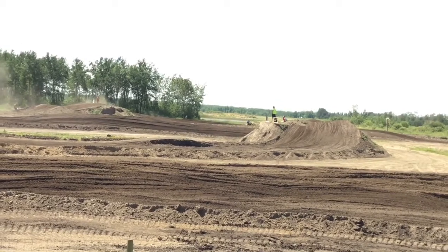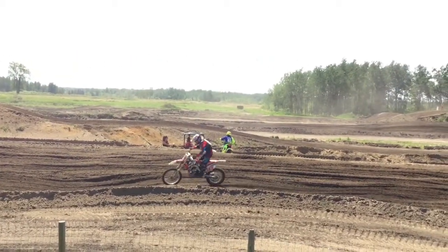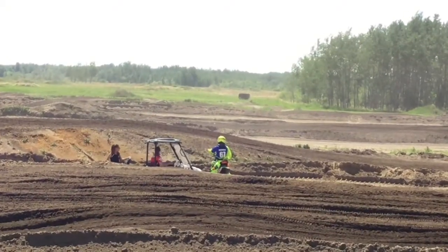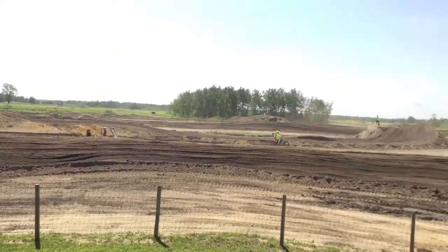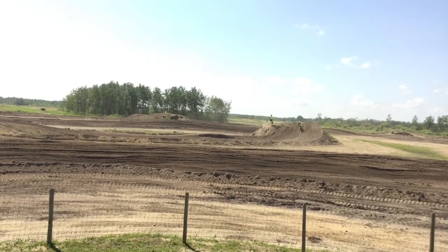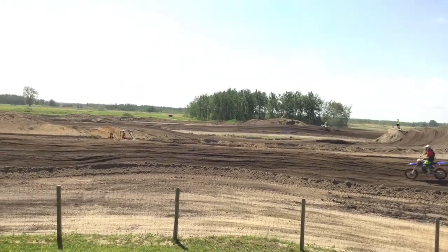The ladies from the Moto Medical unit come over to see if he's okay. Upon seeing them, he probably wishes he wasn't okay, but nevertheless, he's going to finish off this moto and get himself out of that hole. Kokoritz re-entering the track, a little bit upset with himself, I imagine, relinquishing that position late in this moto.